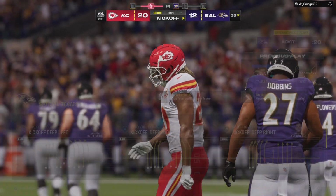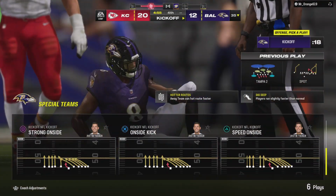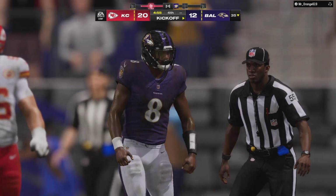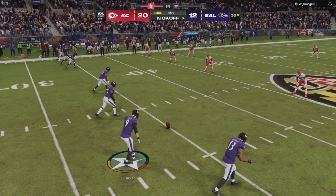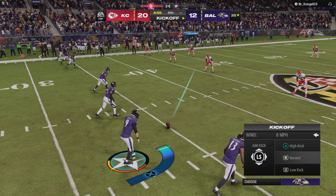So they went for the 2. They don't get it. Throwing there, but this pass is going to wind up incomplete. Yeah, the touchdown apparently wasn't enough. They're going to go for the onside kick here.